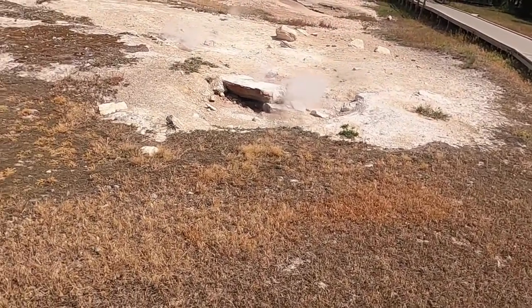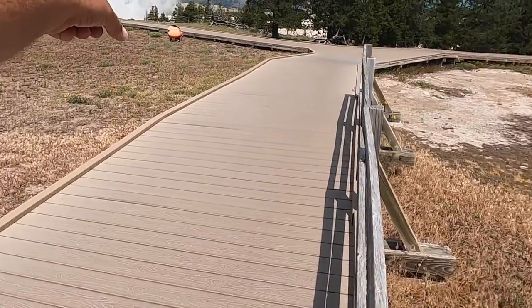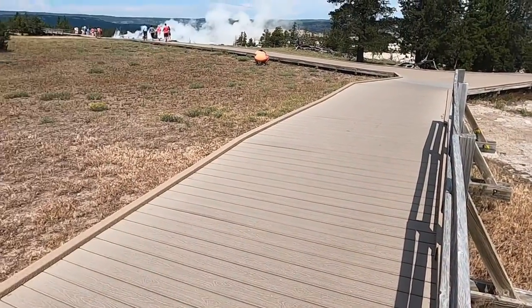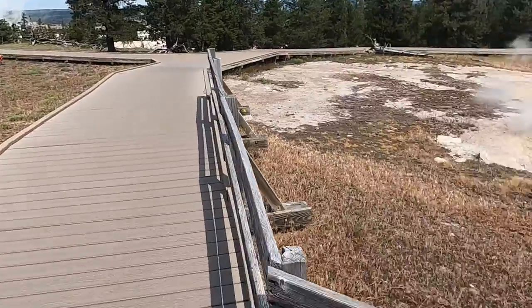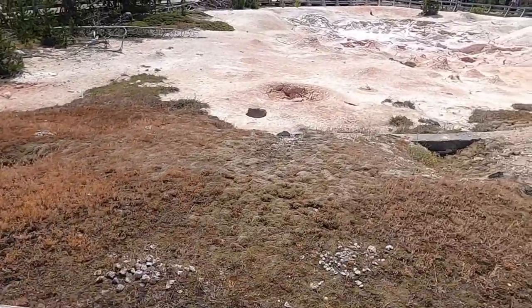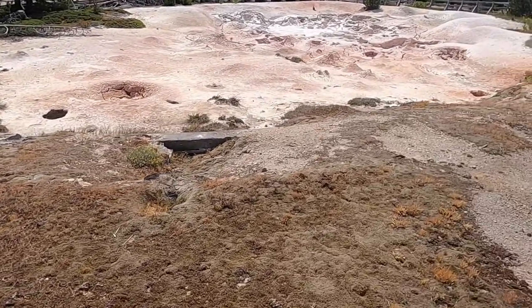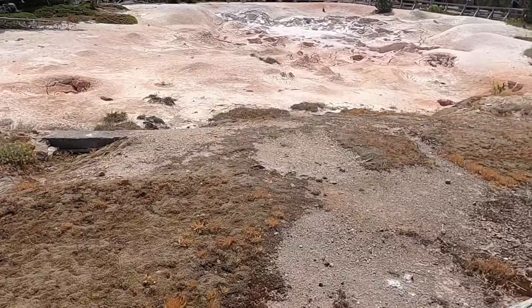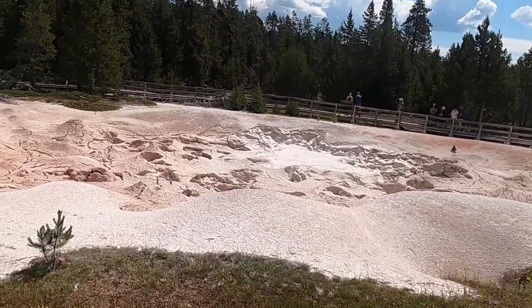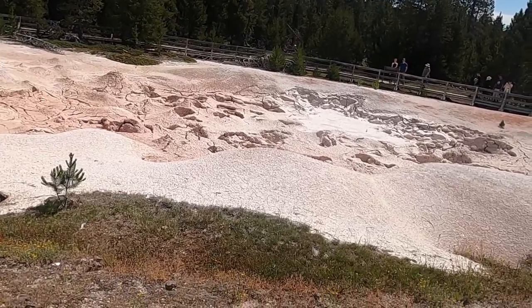So here's some that are just steam. There's someone that's not abiding by the rules of staying on the walkway. There's always someone, right? And here's the fountain paint pots. Oh, there's one. I'll slow this down so you can see it.